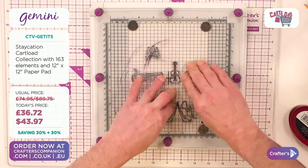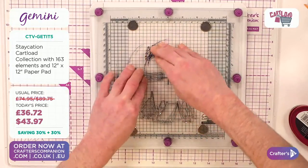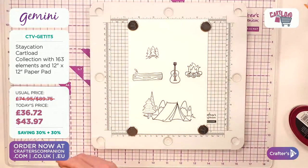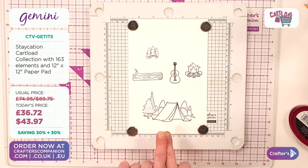I'm going to press again. We get exactly where we need to go, and then I can finish that off, and we get a crisp, clean impression that fills out the whole area.